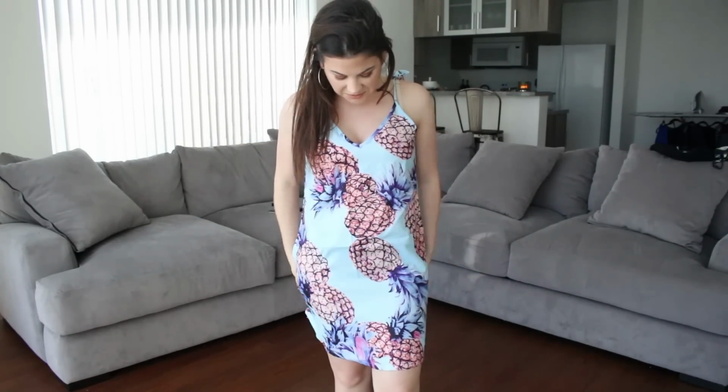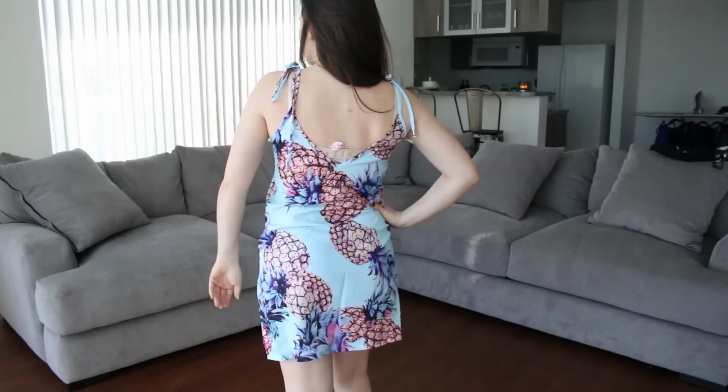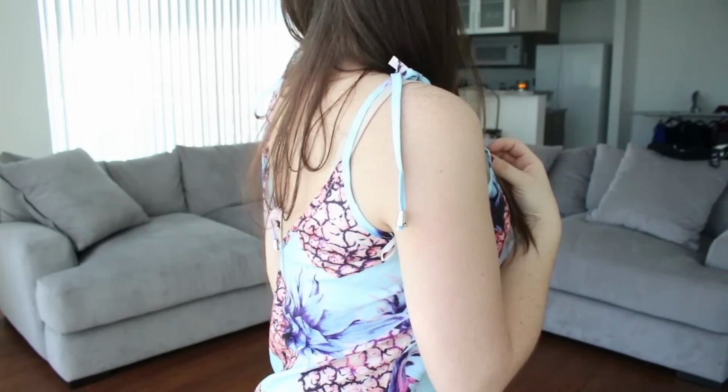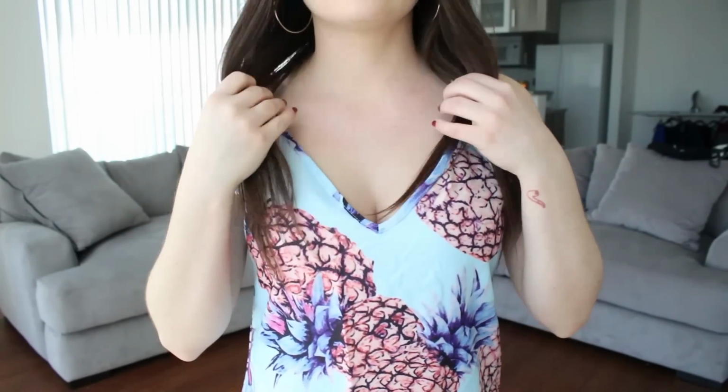Let me see if it comes in an extra small. Oh my god, wait, hold on. I did buy this in an extra small and it's too big. Shoot, that stinks. This would be something that I would repurchase in a smaller size, so that stinks. I really like the ties up at the top. I think it's really pretty. I like that it's a v-neck.